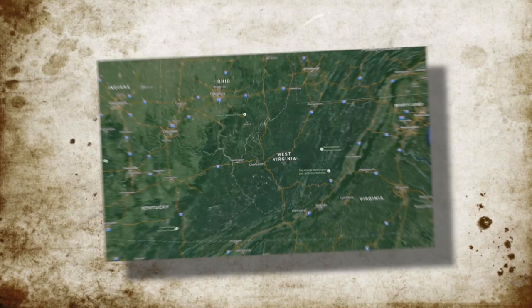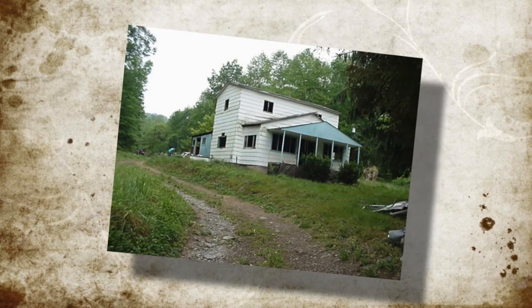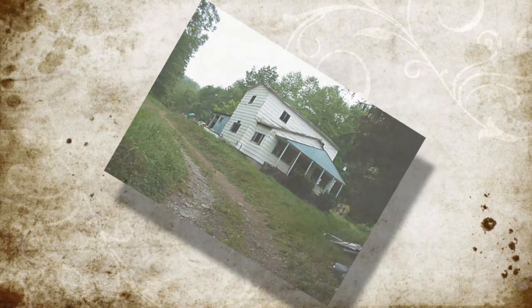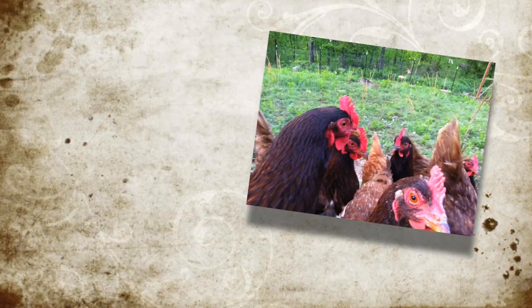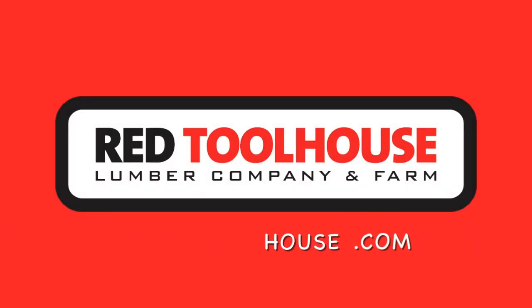In 2000, we bought an abandoned 100-acre farm in the foothills of the Appalachian Mountains. We spent years cleaning it up, built a new house, and now are trying to make it a functional homestead farm. Welcome to Red Toolhouse.